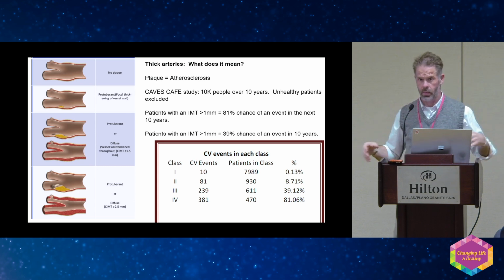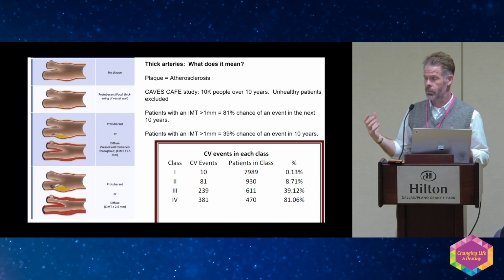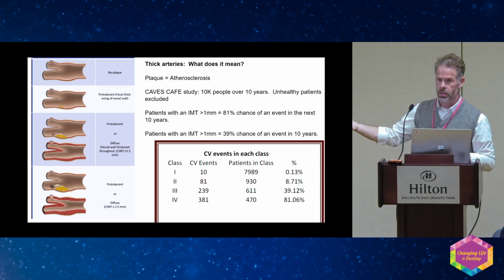And I see this every day. We had a couple patients in the last 24 hours that were 70%, 60% occluded.